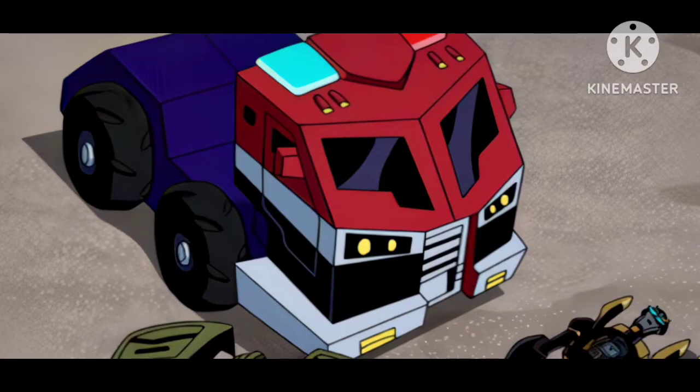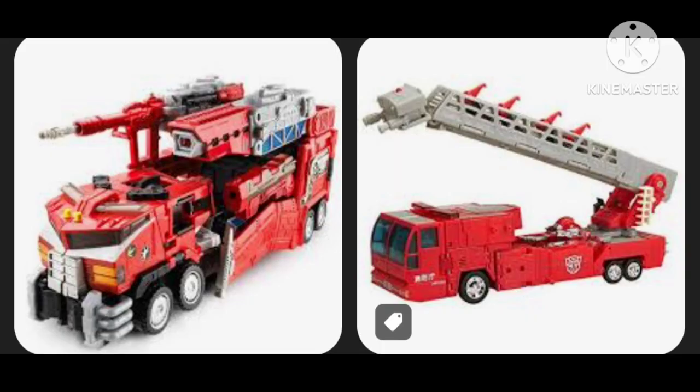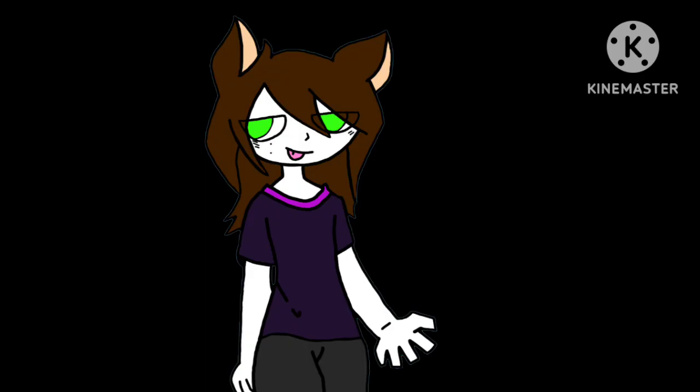Like always, Optimus turns into a semi. We'll primarily just see him without the trailer, but sometimes we do get the full thing. And he's actually a fire truck, which is incredibly rare for Optimus, only having that in Cybertron and Robots in Disguise 2001. I kind of wish Optimus Primes in general had more options than just the semi, and maybe we had a fire truck more often.